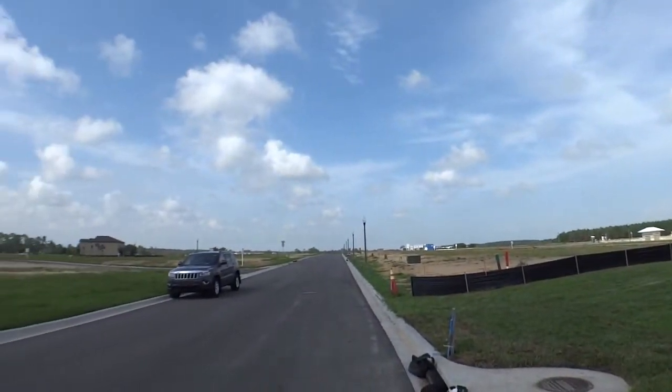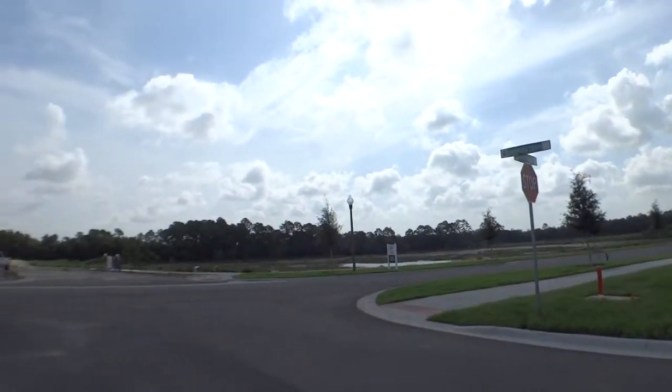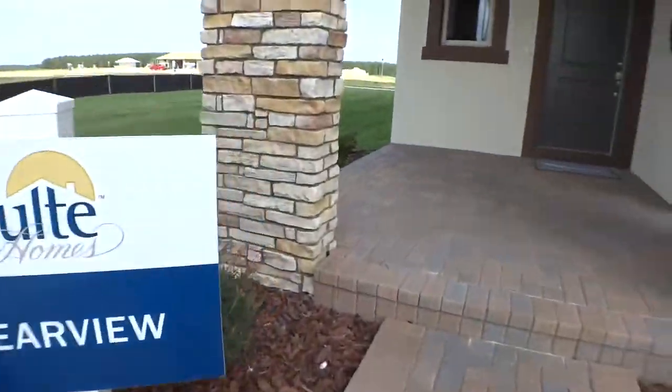Today we are back out in Lakeview, Pointe by Pulte Homes in sunny Winter Garden. Wanted to show you the second model that they have available for you to take a look at. It is called the Clearview model.